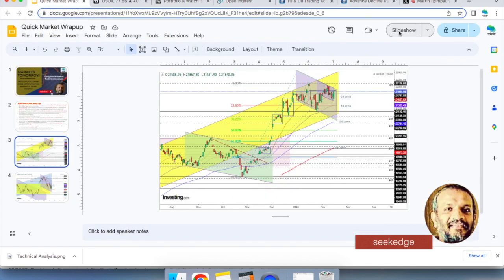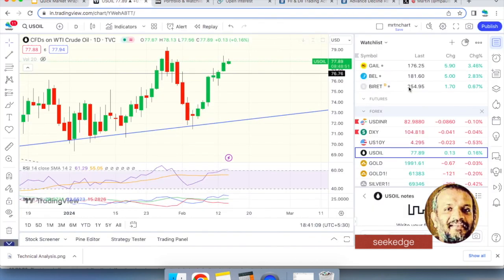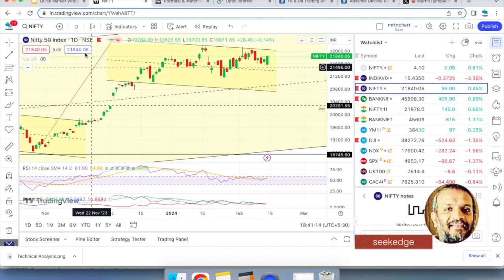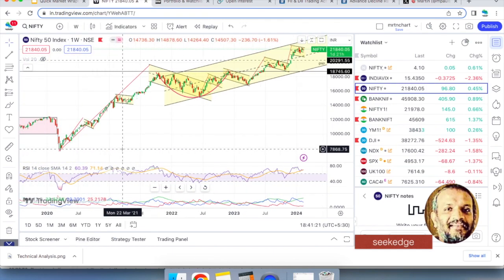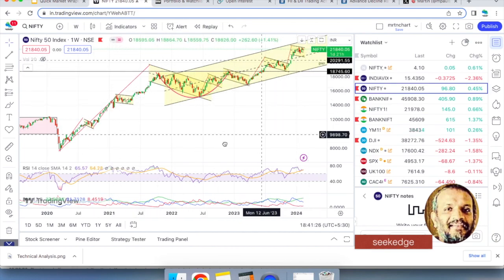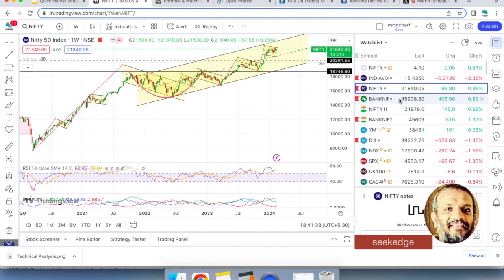Let's get back and have a wrap up. If you're interested, I will show you another interesting pattern on the Nifty. If you look at the Nifty weekly charts, you can see where it is heading. It's a beautiful multiple flag: 1, 2, 3, 4, 5, 6, 7. It's moving up, retracing, moving up, retracing, moving up, retracing. Those are beautiful multiple flag breakouts that you can see.